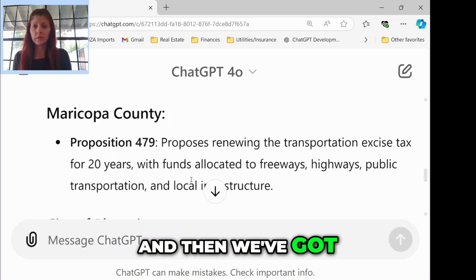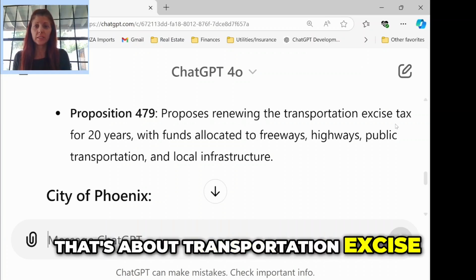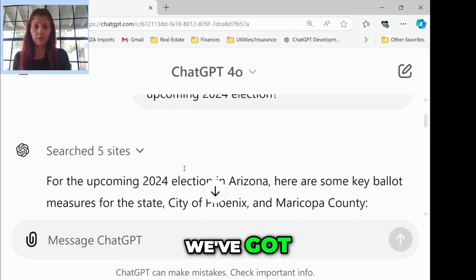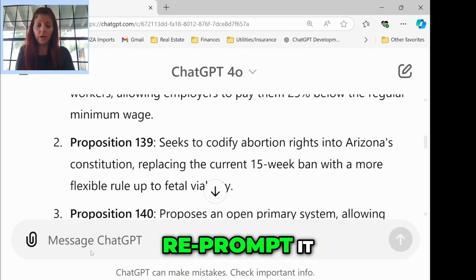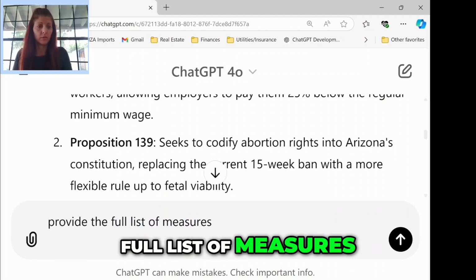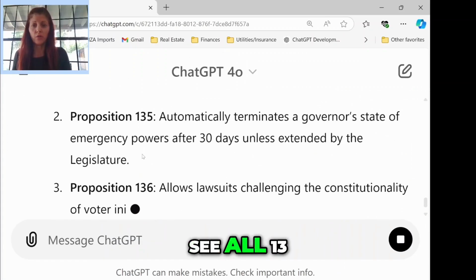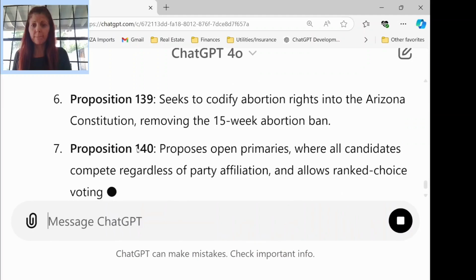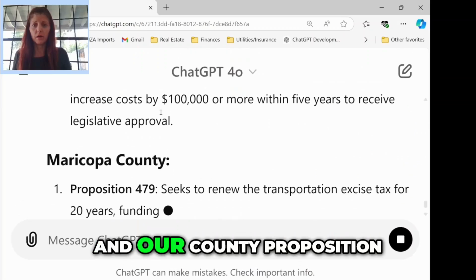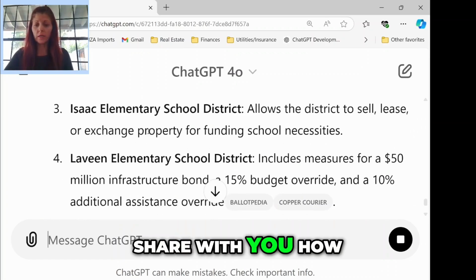And then we've got the county proposition, and that's about a transportation excise tax for 20 years. So you can see it's provided the list. Now, one thing that I do know in Arizona, we've got 13 measures. So I'm going to just re-prompt it: provide the full list of measures. So here's the full list of measures, and here we should see all 13 propositions. And our county proposition.